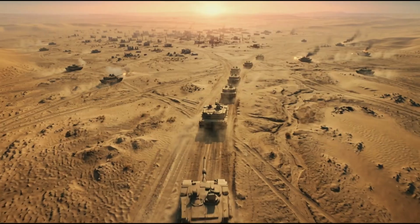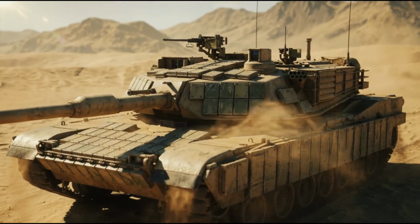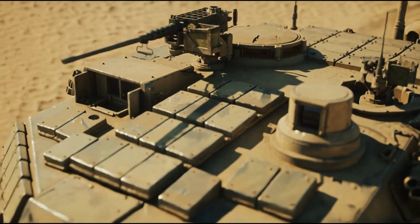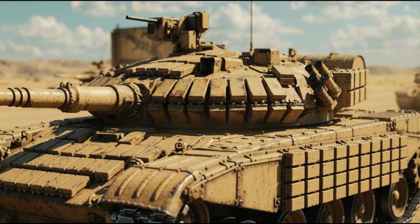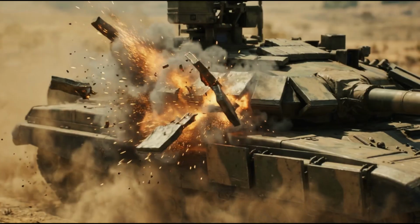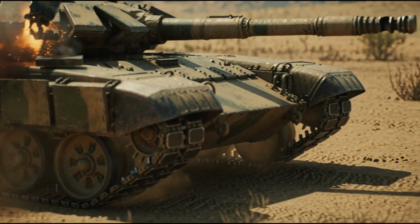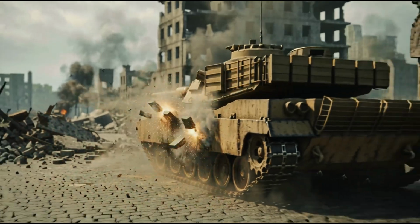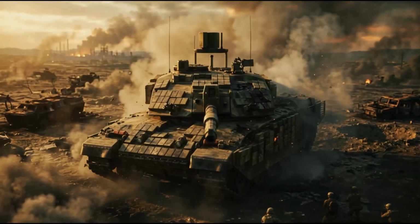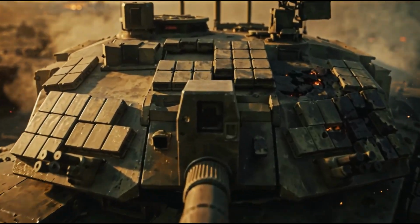The most modern tanks also have a system called explosive reactive armor. These are small blocks attached to the outside of the tank that contain explosive material. When an enemy projectile hits them, they explode outward in a controlled way. This explosion directly interferes with the projectile, destroying or deflecting it before it reaches the main armor. It's basically the tank actively defending itself at the exact moment of impact.